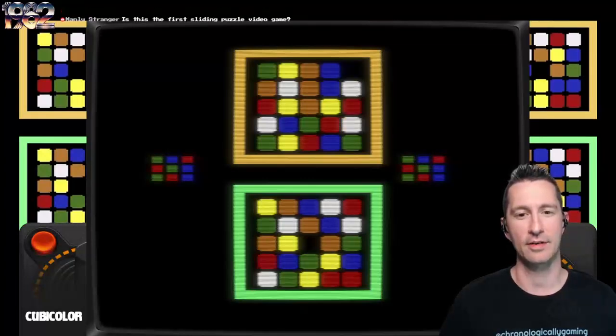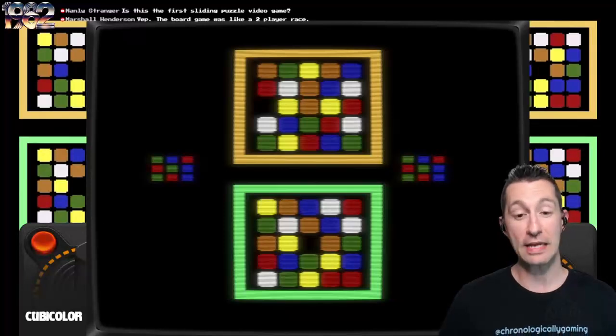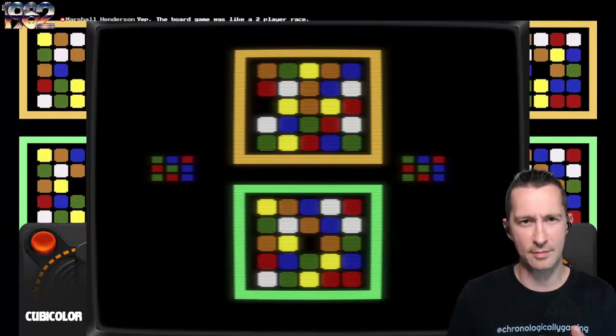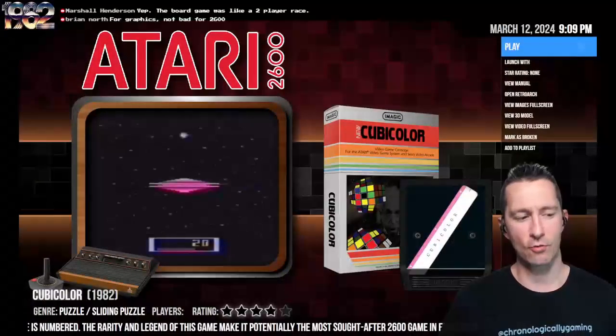I'm just messing around, but you essentially do a sliding puzzle, getting the pieces to go in the right spot in the center. And that's it. Yeah, it's like a two-player race. But it's a sliding puzzle two-player race, which you could only do on a video game unless you and your friends have the same sliding puzzle and you're playing in front of each other. So pretty cool. Yeah, the graphics are all right.